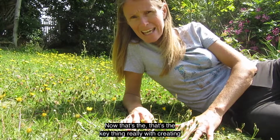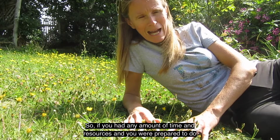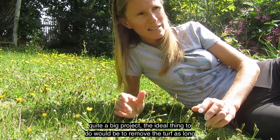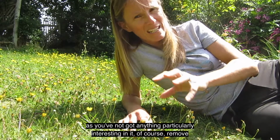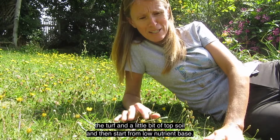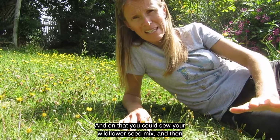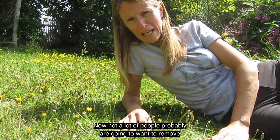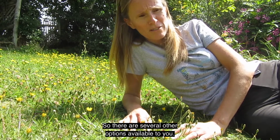Now that's the key thing really with creating a wildflower meadow. Low fertility. So if you had any amount of time and resources and you were prepared to do quite a big project, the ideal thing to do would be to remove the turf, as long as you've not got anything particularly interesting in it, of course. Remove the turf and a little bit of the topsoil, and then start from a low nutrient base, and on that you could sow your wildflower seed mix, and then you're off to a really good start. Now, not a lot of people probably are going to want to remove their topsoil and their turf, so there are several other options available to you.